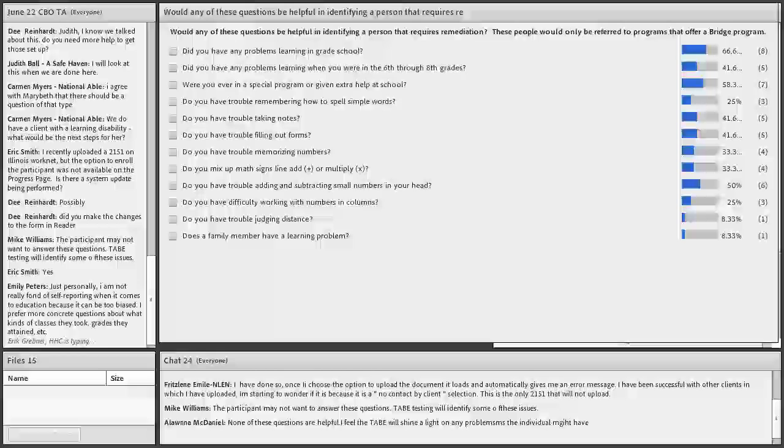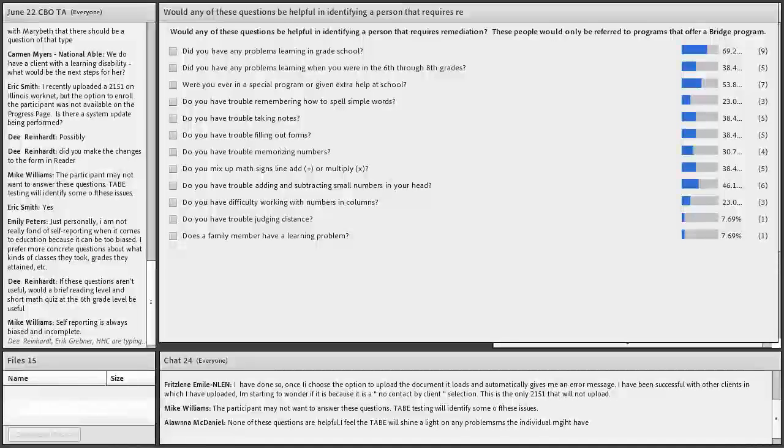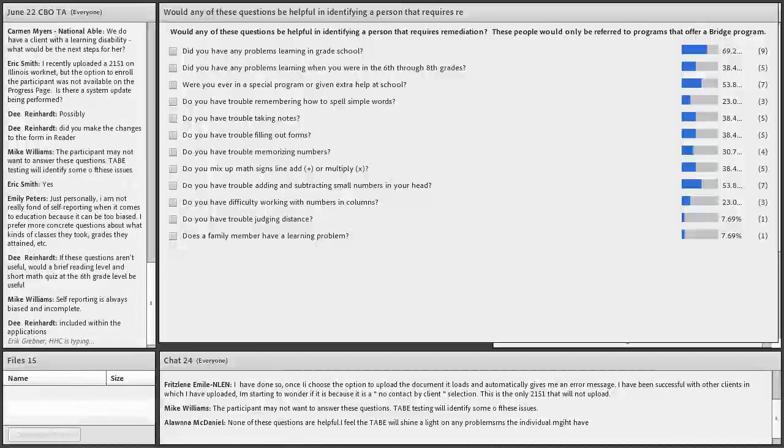Okay, so we have the highest level of education completed. So customers who can be aligned to programs that offer a bridge program, anyone can be referred to those programs as long as they meet the other baseline requirements. For customers who can be aligned to a program that requires a 6th grade reading level and does not offer a bridge program, what that means is that you have to have earned a high school diploma or a GED and meet the other baseline requirements.